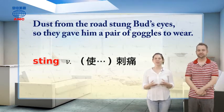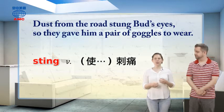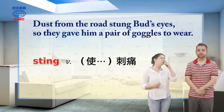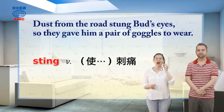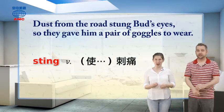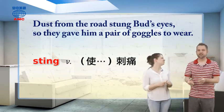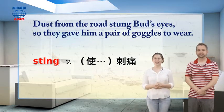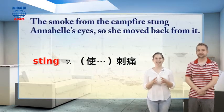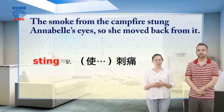Sting is a verb, and when something stings, it has or creates a pain or an uncomfortable feeling. Now, think about if you've got something in your eye, maybe it's windy and something has gone into your eye, it hurts. It doesn't feel good, right? Or a cut on your finger that you then get salted, like seawater in a cut, that's gonna sting. It does not hurt, it stings. Now here's an example. The smoke from the campfire stung Annabelle's eyes, so she moved back from it.